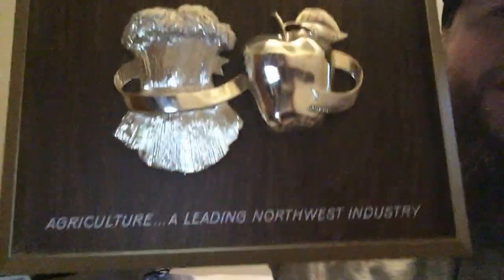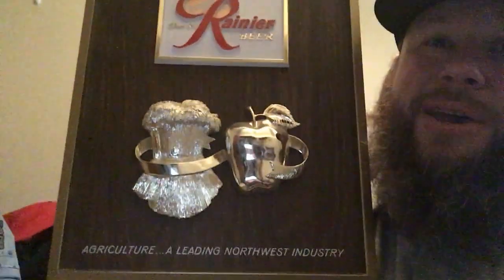Almost. We got this. A Rainier beer. I don't think it's got a date on it, but it's obviously a vintage piece. Agriculture, a leading Northwest industry. I believe they have, he said, other ones like this, and it's always different imagery on the bottom. So this might be something I try local. We'll see. It's just a wall hanger, but it'd be cool for somebody's den or office.